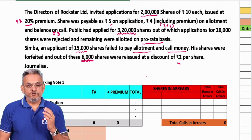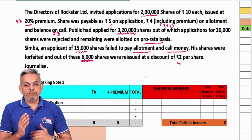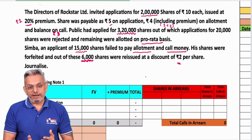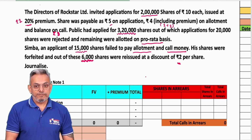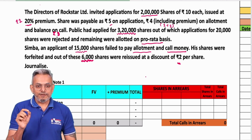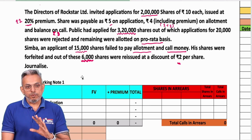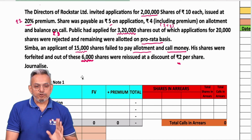Now this is a full-fledged sum. We need to journalize, we need to write entries in the books of Rockstar Limited. Now to do that we'll have to do lots of working, and working is extremely important because working forms part of your answer. Your answer may be correct, but if it is not supported by proper working, the examiner may deduct marks. Also, to bring clarity on what you are doing, please make systematic working. Now, we start with working, then we will go for the entries, because once basic working is ready, then we go to entries. So quickly we can write the entries and close the sum.